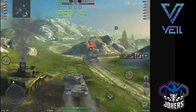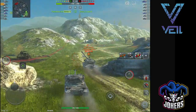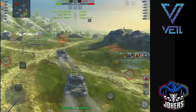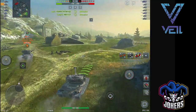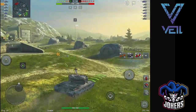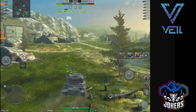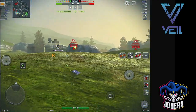I mean, don't get me wrong, I like the Emil. I don't think it's as good as the tech tree. It's not as bad. But the tech tree just seems... I think the tech tree loads a little bit quicker. But it's not as bad as you might think from what you're saying over here. No, there are some differences between this tank and the tech tree version, of course.